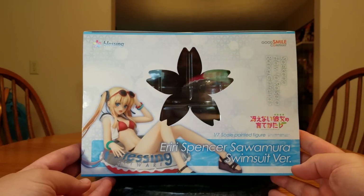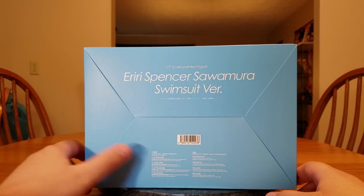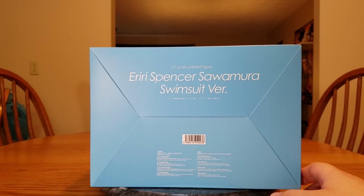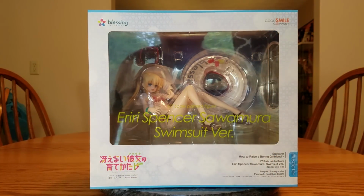There is the top of Eriri's box. And there is the bottom with some information about her and some dirt, since she was sitting on the floor for a little bit. But yeah, get her open, or at least standing up.